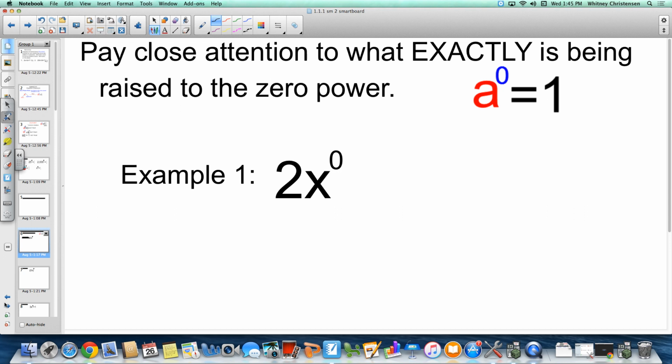He just said 2 is not raised to the 0 power, just the x is raised to the 0 power. And then he even went further, which is awesome. He said, technically, if we want to get technical, which we do, 2 is raised to the what power? What'd you say? 1. This is really 2 to the first power. What's anything raised to the first power? Itself. So really we have 2 to the first power times x to the 0 power.